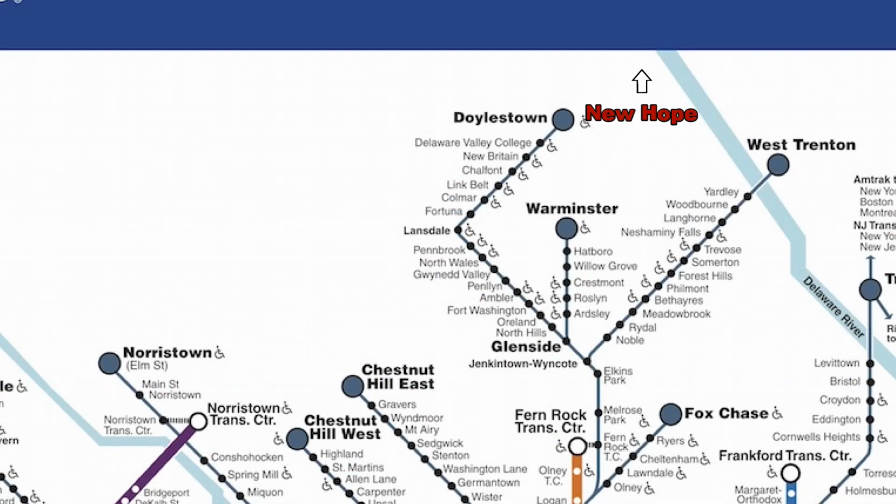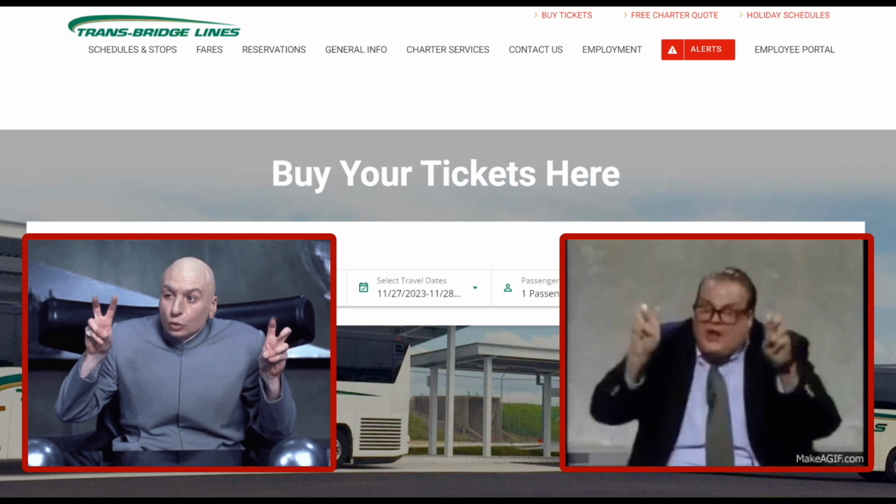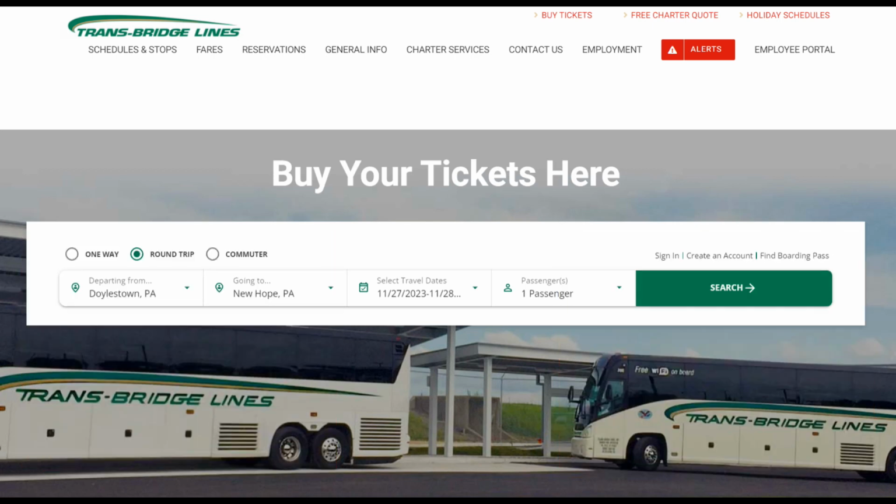It's about 12 miles from the Doylestown SEPTA station by car. The only direct transit connection is by the Transbridge bus lines, a once or twice daily commuter bus route that stops on the outskirts of town.